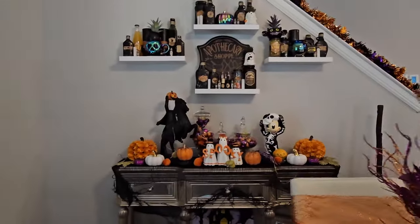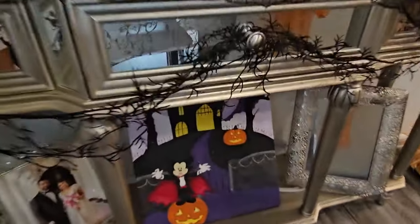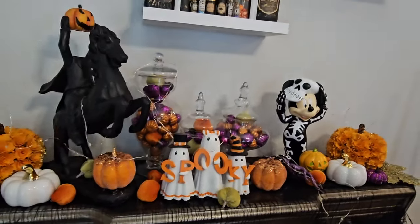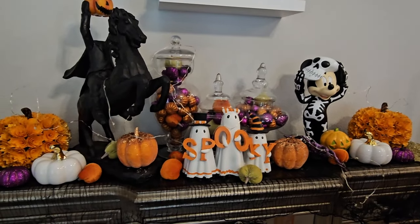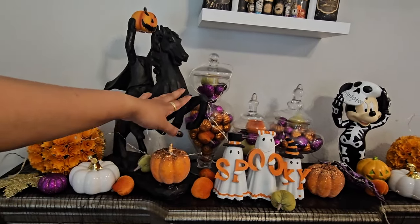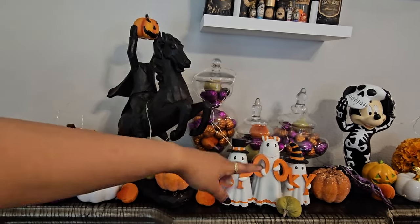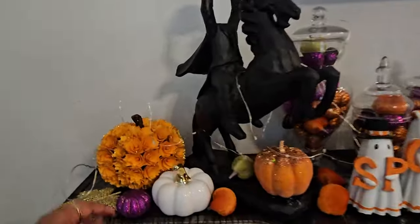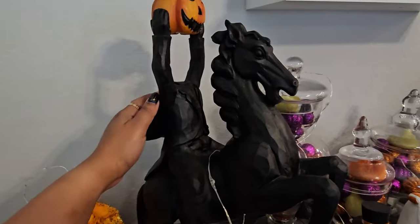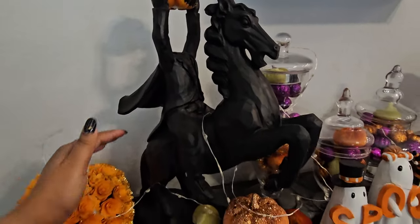And I'll take you over here. Let's start at the bottom. This painting that I did a couple years ago. And we have this little side table, which I am in love with. The Headless Horseman and Mickey, and even this guy right here, all new. I have these beautiful pumpkins from Hobby Lobby. This guy, his head actually lights up, which you will see.